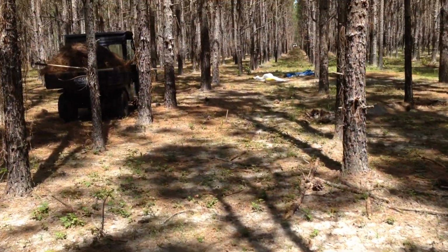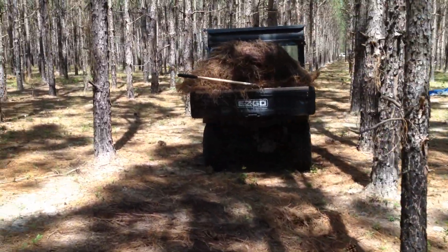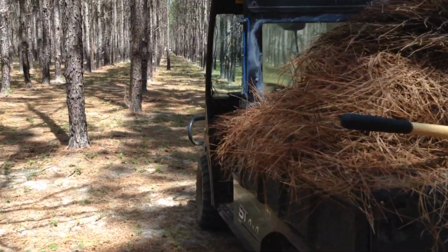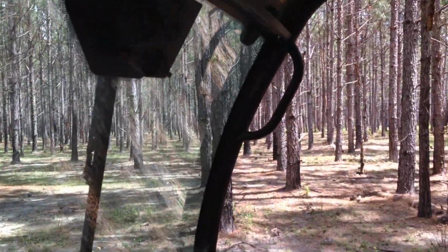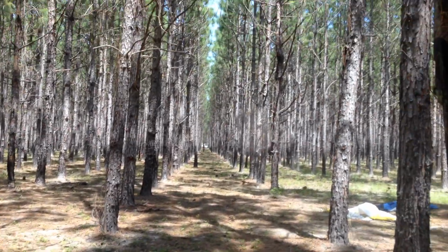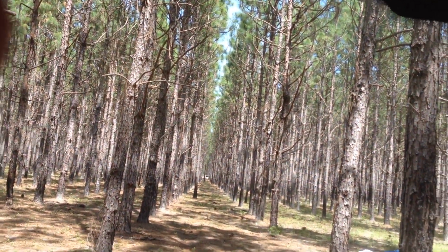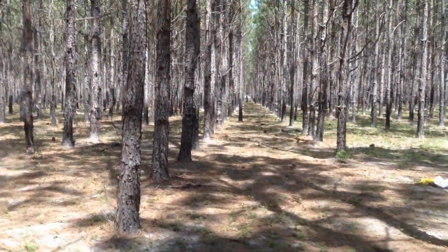Okay, we're going to do a quick ride to the van, and then I'll call it a day in terms of the video. But just to give you a sense of it, with this pine plantation and a small vehicle like this, it's easy to drive through. You'll notice that there are some trees that are actually in the rows. Those are volunteer loblolly pines.